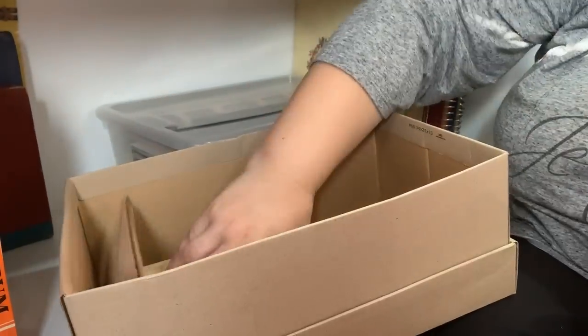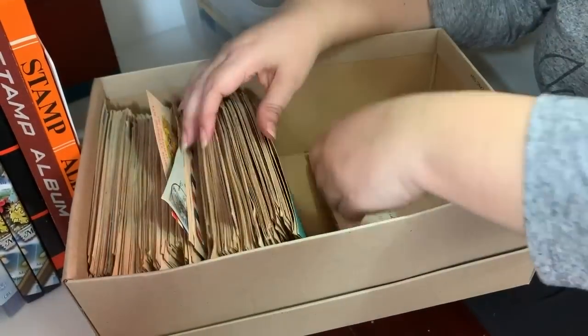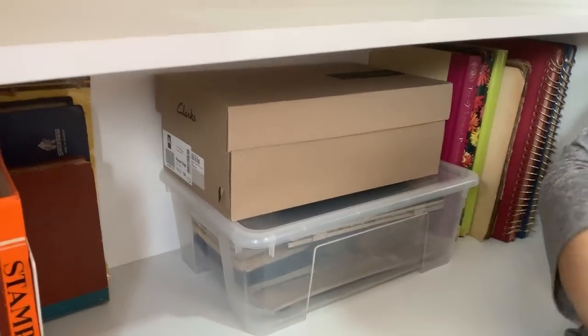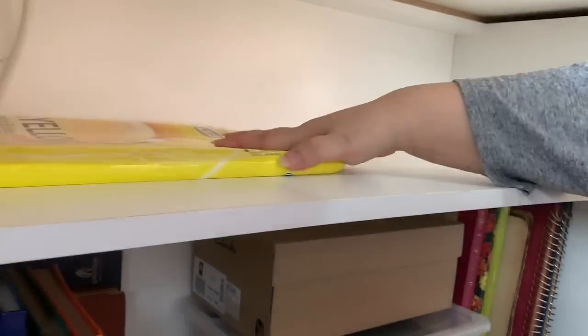And to go with his stamps, he also has a large collection of first day covers. I just took them out of their plastic bag and filed them away in this old shoebox. None of my organizing solutions are expensive, as you can see. In fact, these are all things my parents already owned.